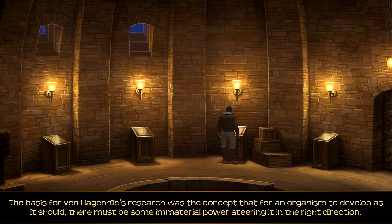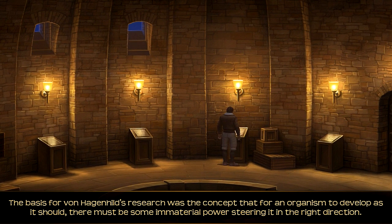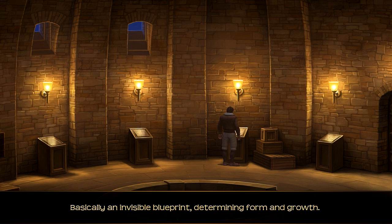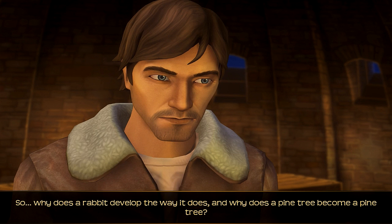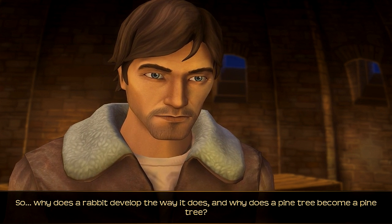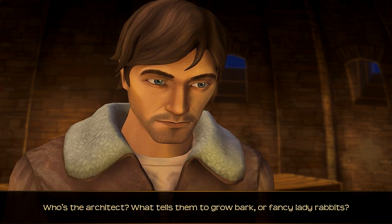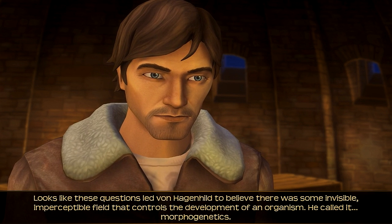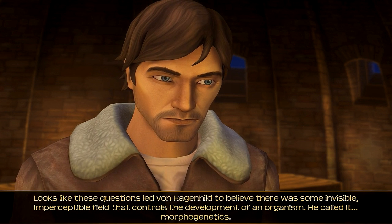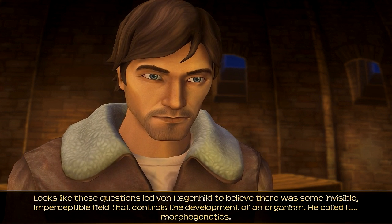The basis for von Hagenhild's research was the concept that for an organism to develop as it should, there must be some immaterial power steering it in the right direction. Basically, an invisible blueprint determining form and growth. So, why does a rabbit develop the way it does, and why does a pine tree become a pine tree? Who's the architect? What tells them to grow bark? Or fancy lady rabbits? Looks like these questions led von Hagenhild to believe there was some invisible, imperceptible field that controls the development of an organism.